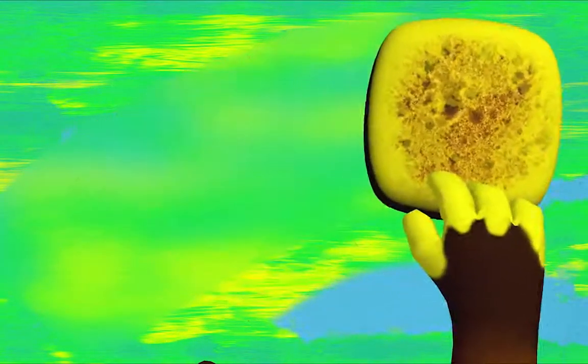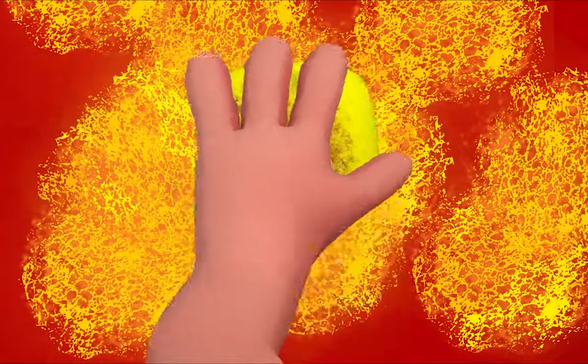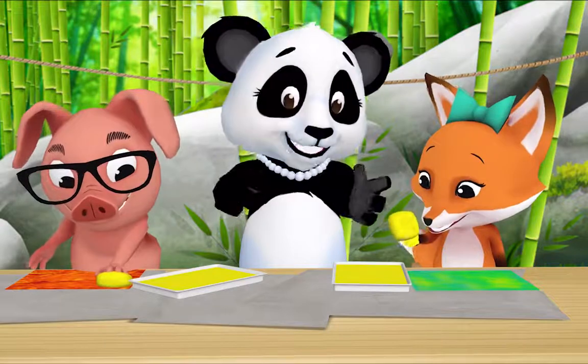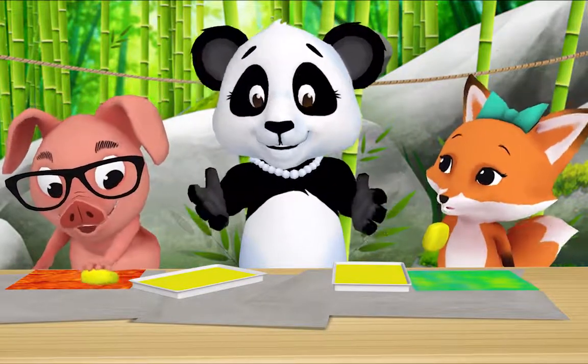Look how smooth it looks! I'm tapping my sponge. It looks rough, like rocks. Smooth and rough are textures. Say it after me. Textures. Textures!